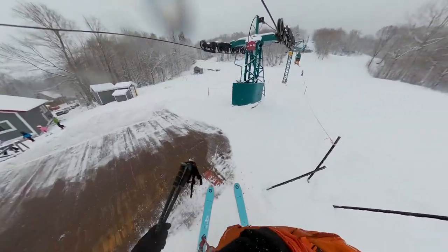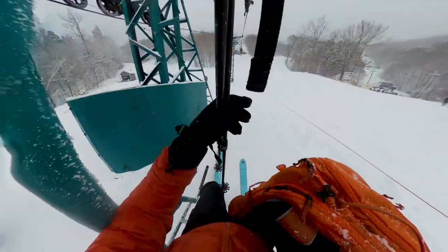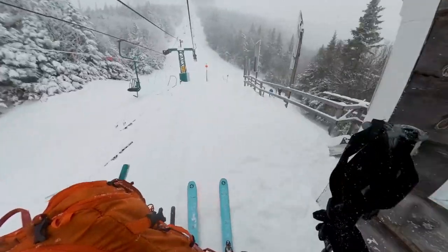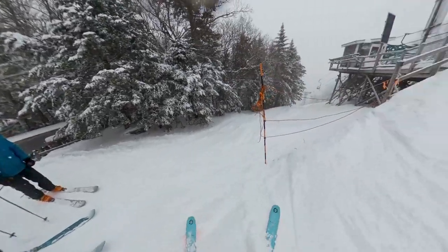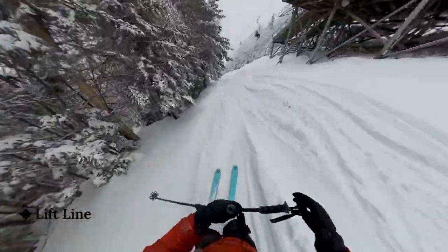On my first lift ride, I was noticing that the lower portion of the lift line looked really good. There was a lot of fresh snow, but it was roped off. On my second ride up, I saw a ski or two ski pass, so I decided to get off at the mid station and go investigate. It must have just dropped the rope. So they just dropped the rope on this.